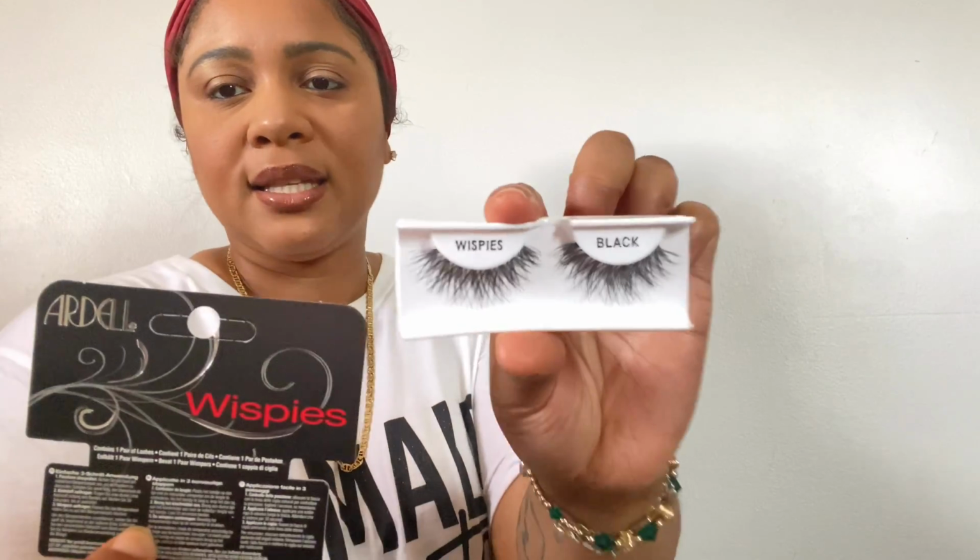And a lot of people like to tight line their waterline, but I'm not doing that today. Lashes that I'm using are the Ardell Wispy lashes. You can get them from Target. These are what they look like. They're in black. So I'm about to apply these and I'll be right back. Hi everybody, I'm back. I added my lashes, my wispies. Oh, I can't open my mascara.